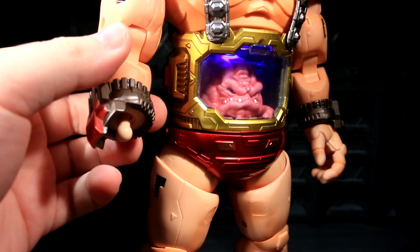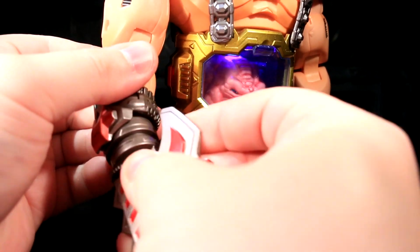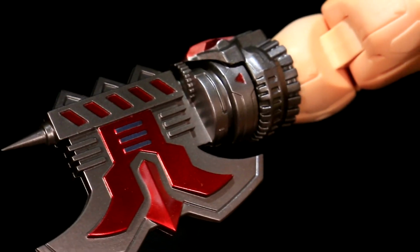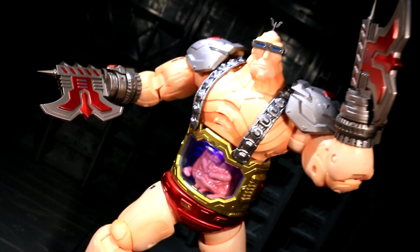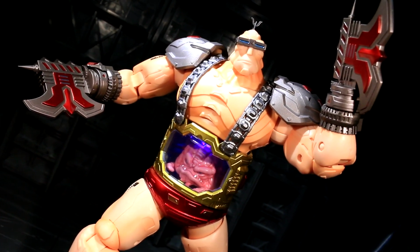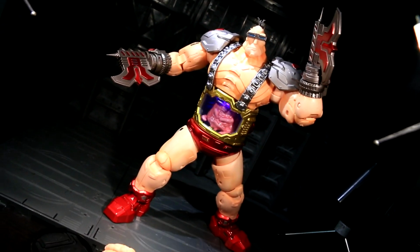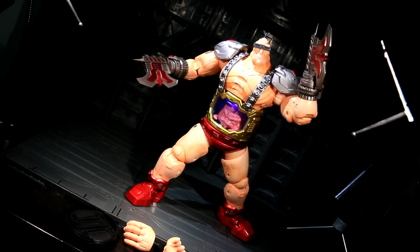Pop a hand off and pop an axe on. Both axes are identical, so follow your heart and decide whether you want one on the left or right sides, or if you want to go akimbo lumberjack style with Cerebral's melee capabilities. The sockets are all slightly flexible, providing a very safe and comfortable insertion or expulsion experience for the user.